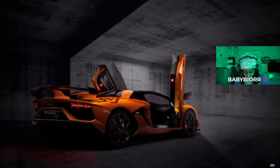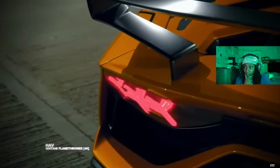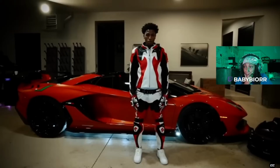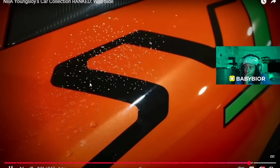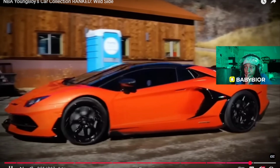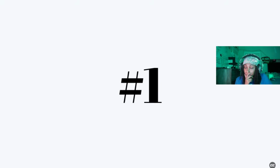The SVJ is one of the most powerful Lambos ever made, and YoungBoy slid into one like it was just made for him. This car ain't made for snow, but he obviously could care less. He'll drift it up a mountain if he feels like it. First rank for the SVJ.